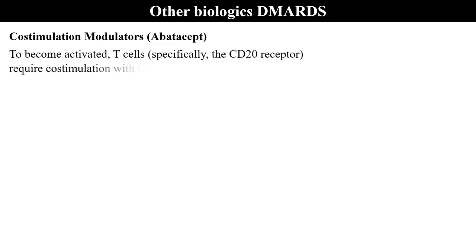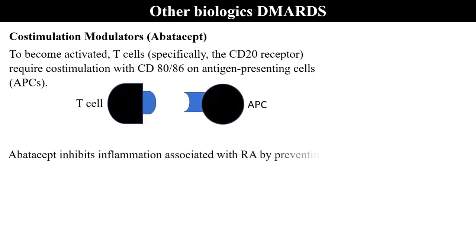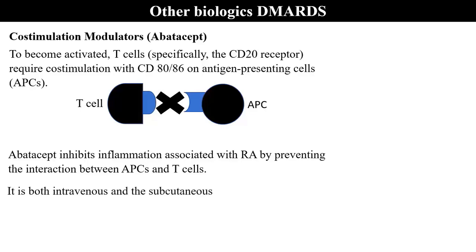Other biologic DMARDs, the co-stimulation modulators, are abatacept. Now, to become activated, T cells require co-stimulation with CD80 and 86 on antigen-presenting cells, the APCs. What happens? Abatacept inhibits inflammation, which is associated with rheumatoid arthritis, by preventing the interaction between the APCs and T cells. It is given both intravenously and subcutaneously.